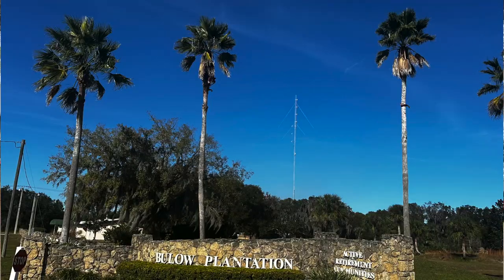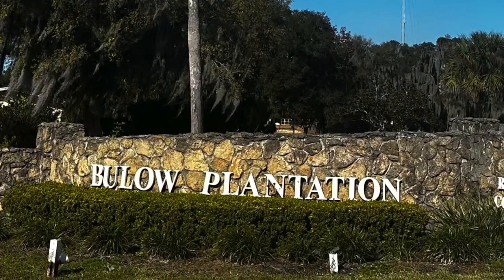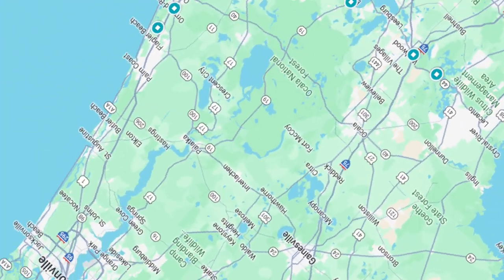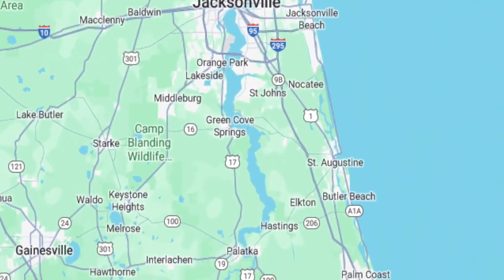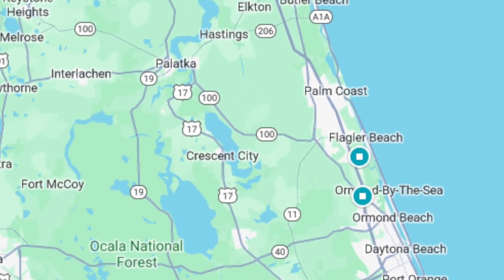After 8 months of RVing in the Northeast, I finally got to use my 1,000 Trails Zone Pass that I got when I bought my RV when I stopped at the Bulow Plantation, 80 miles south of Jacksonville in Flagler, Florida.